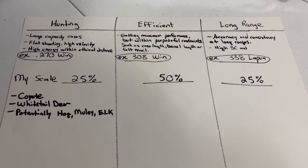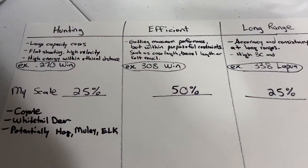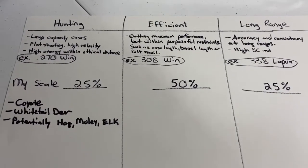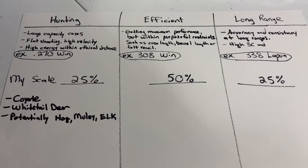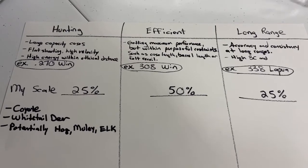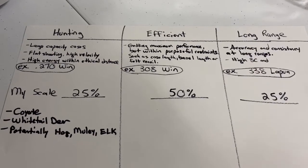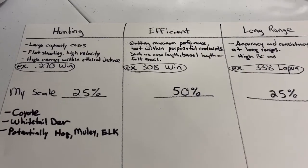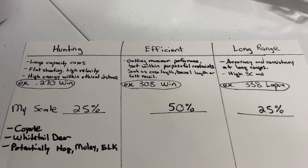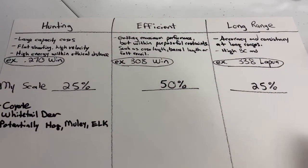Now, let's go back to hunting for a second. I want you to think about the things I hunt. Now, I might hunt rabbit, I might hunt squirrel, but I'm going to use a rimfire rifle on those things. I might hunt turkey as well. I'm going to use a shotgun. So it's not that I have to have a rifle that's going to kill a squirrel and an elk, because I have a rimfire that can do that. A 22 long rifle, probably, maybe even a 22 Magnum. But I don't need that extreme of a spread on the hunting.